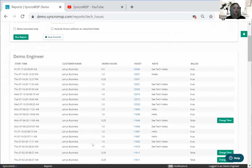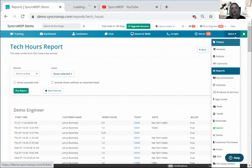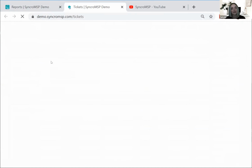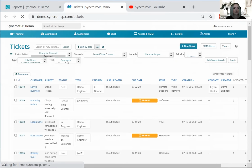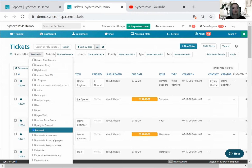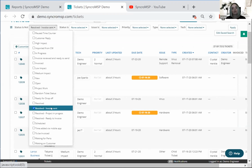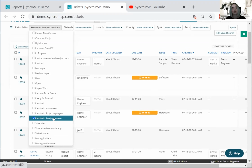So for clarity on your question, you said, how do you know if a ticket is complete? It really is up to you, however that makes sense for you. For some people, resolved is the end status of things. If a ticket is resolved, that means no other work needs to be completed, and you can filter by those statuses. You can also include any additional statuses that you need. So I have some in here, for example if you have resolved but invoice needs to be sent, and you're using that new functionality, resolved ready to invoice or something like that. That means you've reviewed the invoices, they're ready to send.